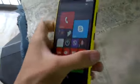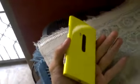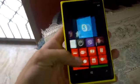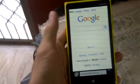I'm Muhammad Shaywaslambet, and I'm showing a Nokia Lumia 920 web browser speed test. This one is the original Lumia 920 in yellow color. So now I'm showing the internet speed.